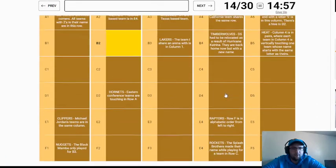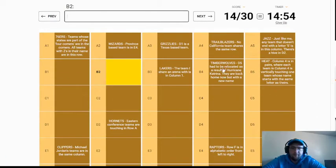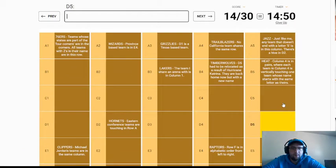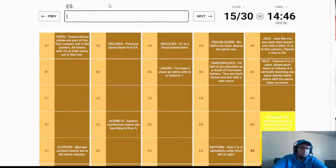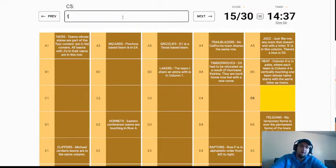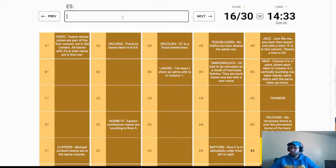Okay, so the Kings are here in D. D5 had to be relocated as a result of Hurricane Katrina. D5, so that'd be the Pelicans? Okay. My temporary home is now the permanent home of the team directly above me. That was in Oklahoma City. That was the Thunder. I recall Chris Paul wearing an Oklahoma City jersey.